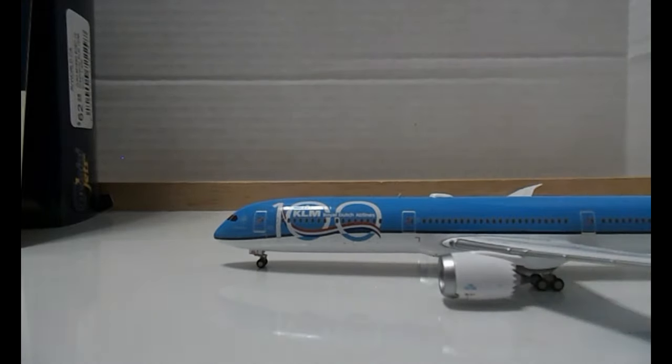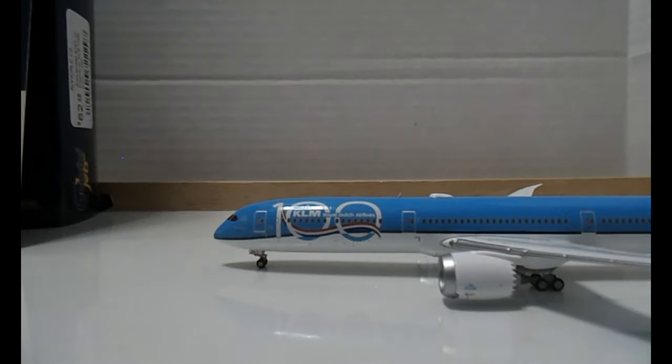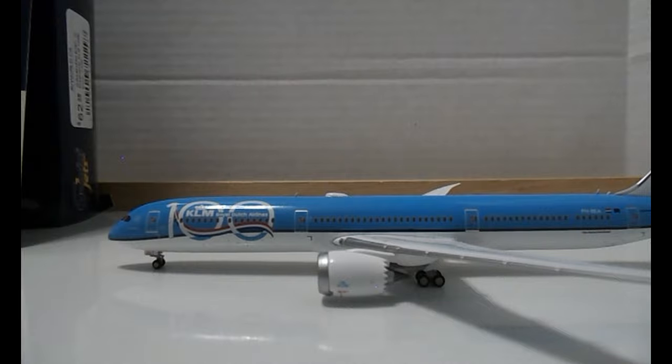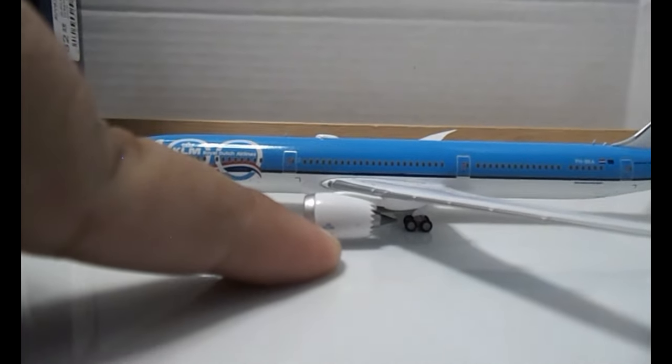And I think I see something else here as well. Obviously, airline companies like to name their aircraft. So there is a name right there, but it is way too small and I cannot read it at this time. But yeah, it's very detailed. The gears do roll, so I'm happy about that as well. You have the KLM logo right there on the engine.